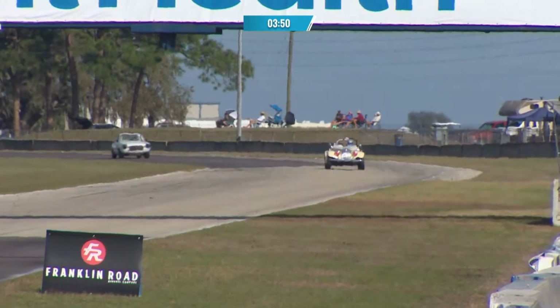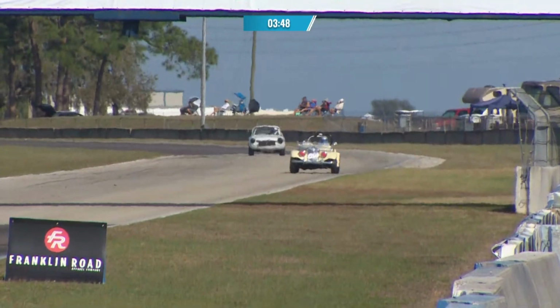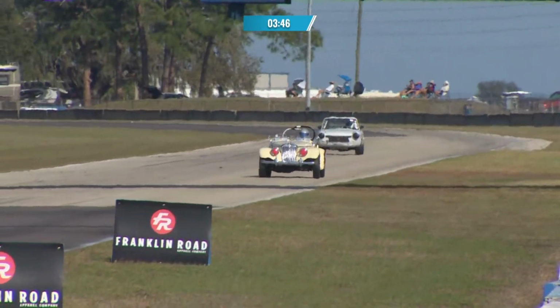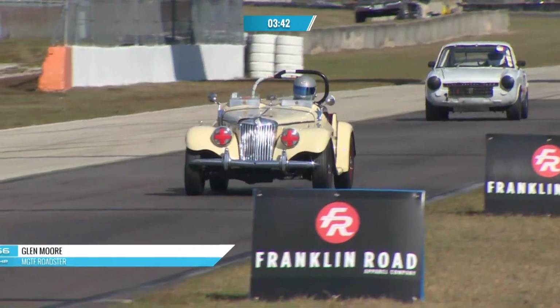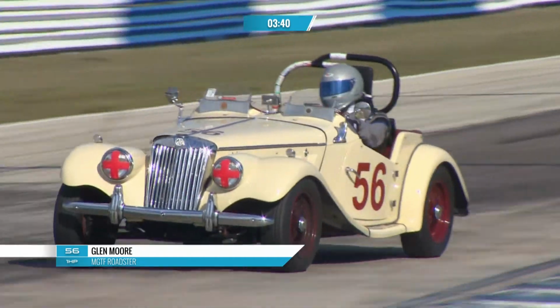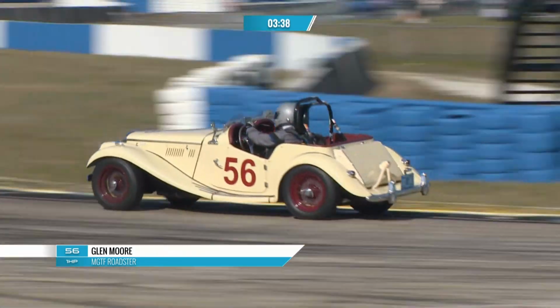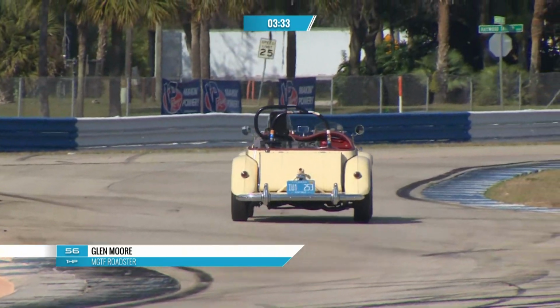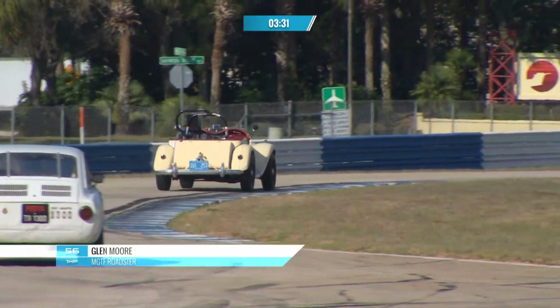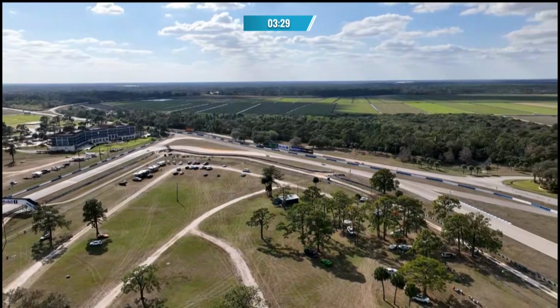Oh, look at that. MGTF Roadster from 1955, driven by Glenn Moore. And then followed by a 67 Fiat Abarth. That's absolutely gorgeous. Look at the wheel. Look at him drift over. It's got that beautiful MGT Series dash.